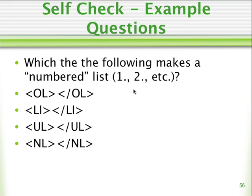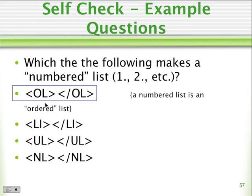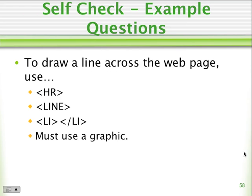Which one of the following makes a numbered list? Is it NL for numbered list? That's the other thing, too. I have made-up tags. There's no such thing as an NL, by the way. Ordered list is going to be the one. So a numbered list is an ordered list. Believe it or not, how many students, when I used to ask this question, would actually mark this one here? You'd be like, there's no such thing as the NL tag. And then they argue anyway.